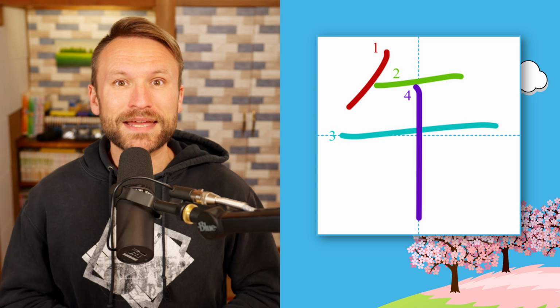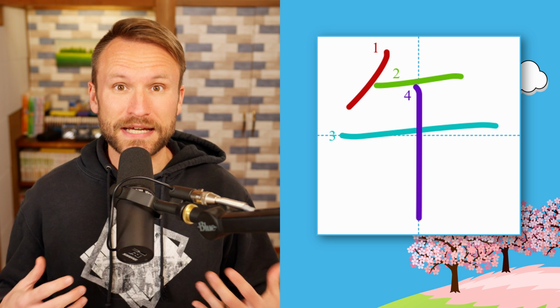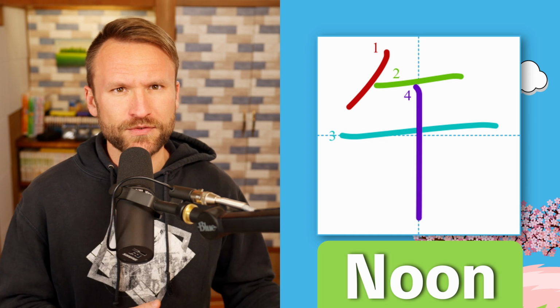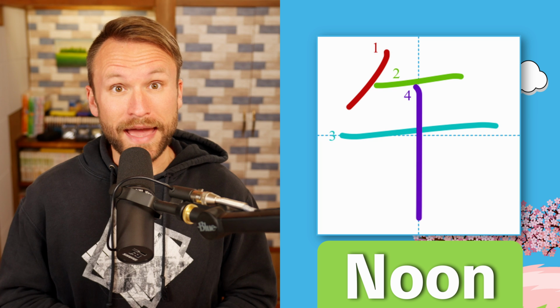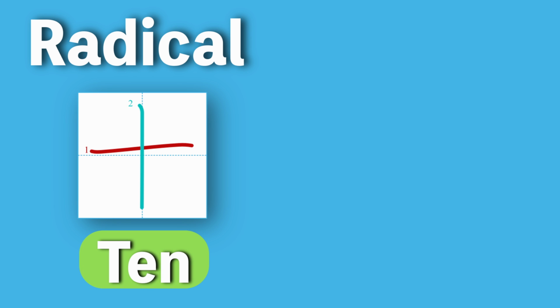But anyway, in modern Japanese, it's almost always used in reference to time. Specifically, it marks noon, and it's usually combined with kanji like before or after to indicate whether something is happening before or after noon, aka AM or PM. I think that the official radical for this kanji, 10, makes it easy to remember. You write it with 2 strokes plus 10, aka 12 noon.